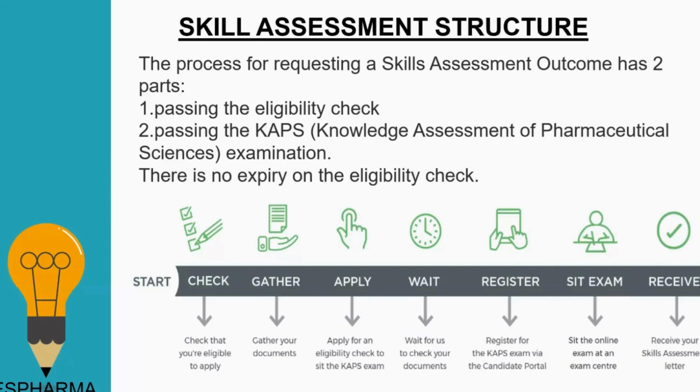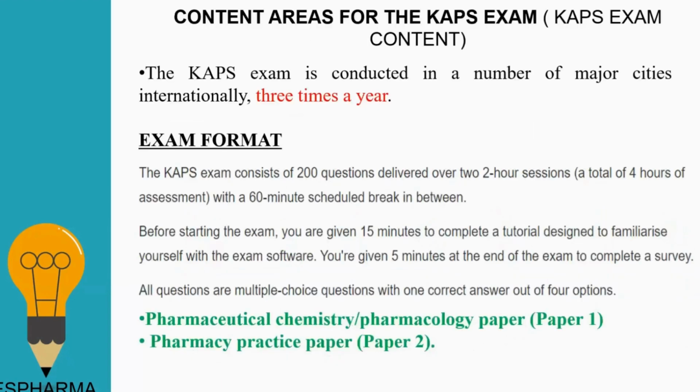Once you check that you're eligible, like you have PCI and your degree, gather all your documents, apply for the eligibility check, and upload all the information as per the APC. They will take 6 to 8 weeks to get back to you regarding your eligibility to sit for the exam. KAPS is an online exam consisting of 200 questions over 2 hours, with two papers. Paper one consists of pharmaceutical chemistry and pharmacology, and paper two covers pharmacy practice.